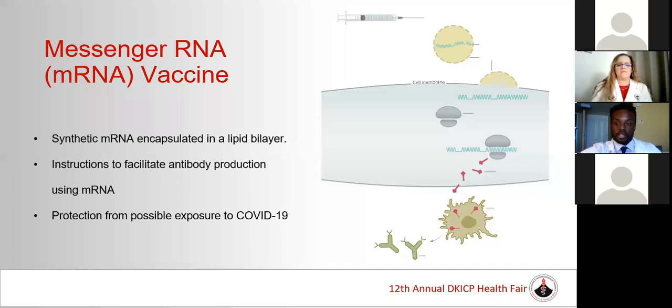And then on the right is what happens upon injection of an mRNA vaccine. The vaccine contains a single-stranded mRNA inside a nanoparticle bilayer. So here's a little illustration. Once injected, it leaves the mRNA in the cytosol. So right here is the mRNA in the cytosol. There, ribosomes translate the mRNA into a spike protein. So here's the ribosome translating into a spike protein. And then this spike protein primes your immune system in case of infection. So this is our immune system, and it's producing antibodies, so it can quickly respond in case of an infection.